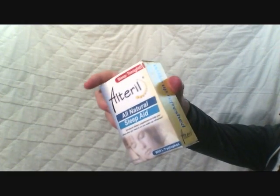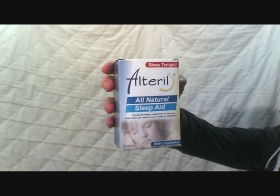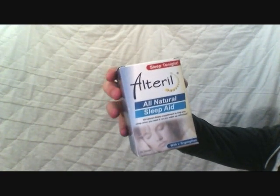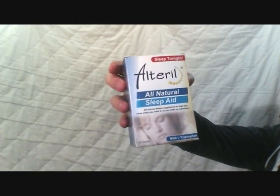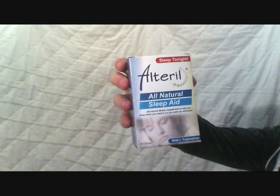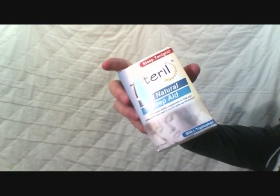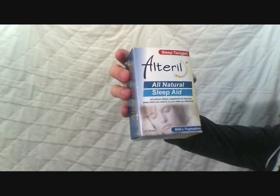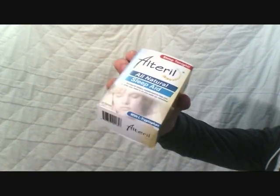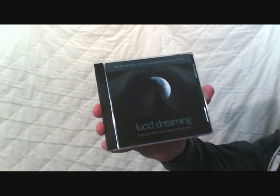And there are plenty of other ingredients as well. Looking on the back, you've got things like valerian root, chamomile, and lemon balm, and all of these have quite a calming effect on the body. And you've also got hops, which is like a natural sedative, and that can really help you fall asleep as well. I did check to see where Alteril is made. It's actually made in the US by Biotab Nutraceuticals as well, so you can be pretty sure it's been well made. I'll just mention the herbal tea and the binaural CD that you get with the package as well.